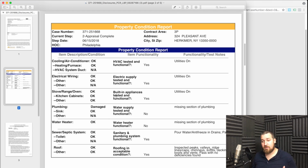And if you go down a little further, you'll get to this page. Oftentimes, this is the only page in the entire PCR, and it'll give you some information on different parts of the house. So in this case, they're telling us that at the time of the inspection, the utilities were on. They tested the HVAC. Everything looked good. They tested the electrical supply. Oftentimes, the utilities will be off, and they will hook the electrical supply up to a generator and test it that way. In this case, they're saying it's good.